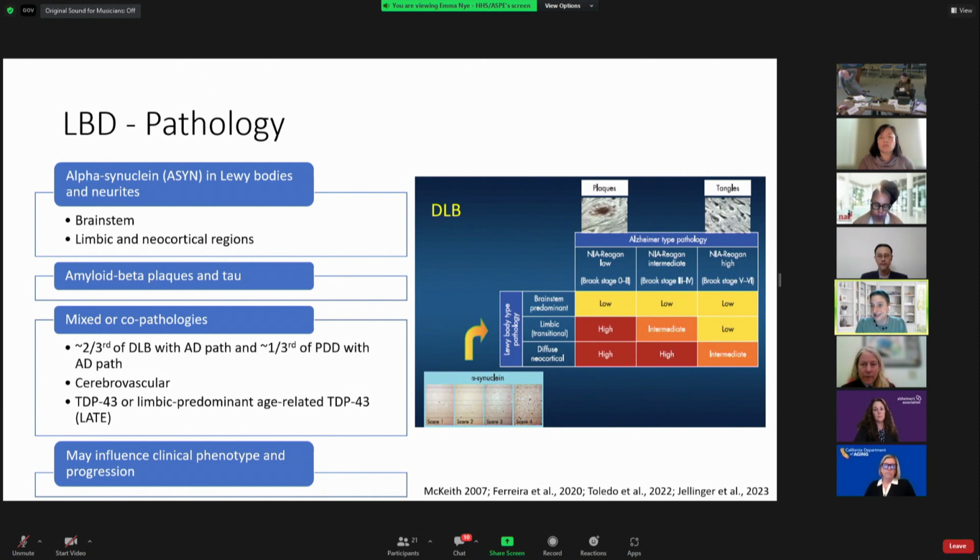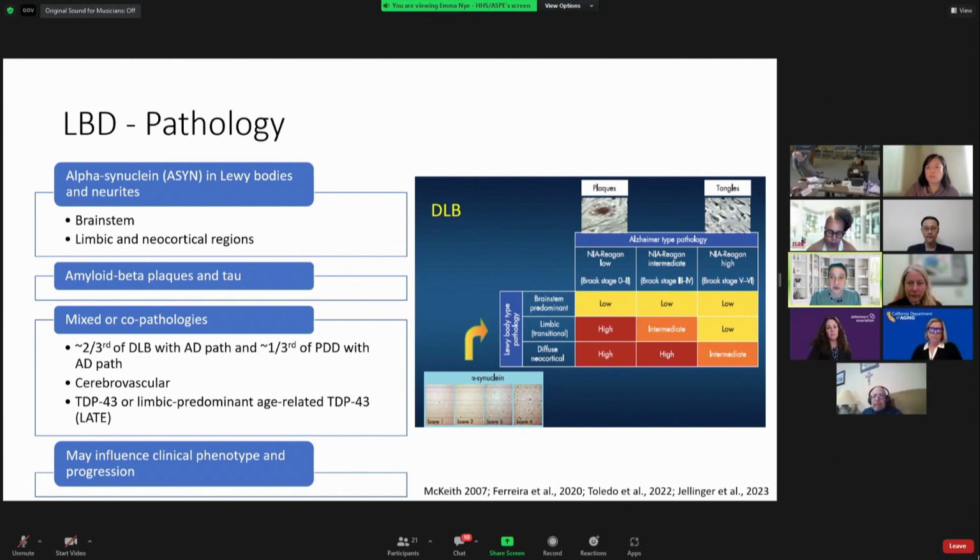So as Dr. Head asked the question, what does this mean for people with Down syndrome? We ask a similar question, what does this mean for people living with Lewy body dementia? Some studies have shown that about 2/3 or more of DLB cases may have Alzheimer pathology at autopsy, and approximately 1/3 of Parkinson's disease dementia cases may also have Alzheimer pathology. There may be contributors from cerebrovascular disease and even TDP-43.